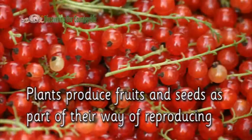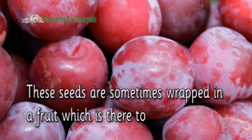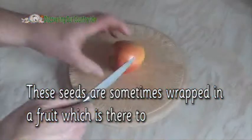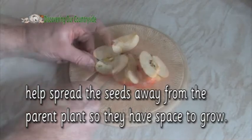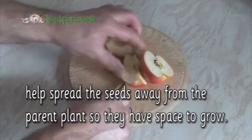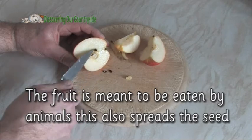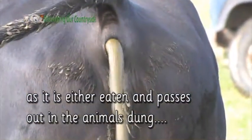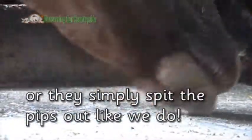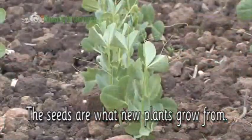Plants produce fruits and seeds as part of their way of reproducing. These seeds are sometimes wrapped in a fruit which is there to help spread the seeds away from the parent plant so they have space to grow. The fruit is meant to be eaten by animals. This also spreads the seed, as it is either eaten and passes out in the animal's dung, or they simply spit the pips out like we do. The seeds are what new plants grow from.